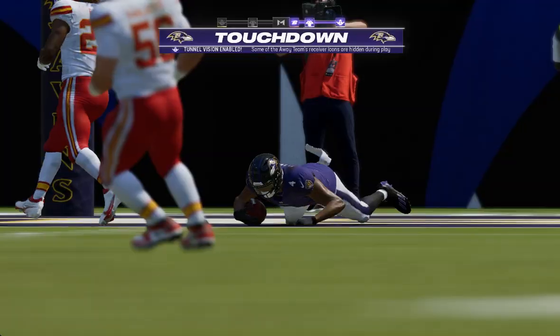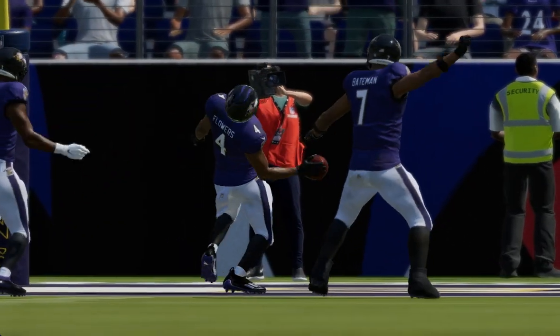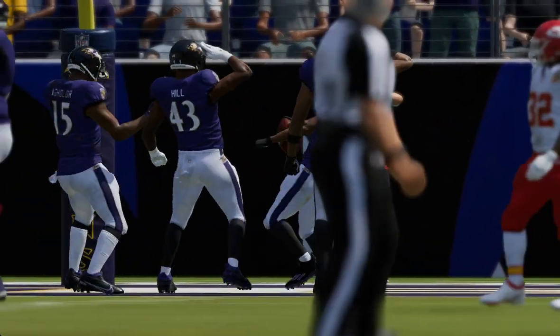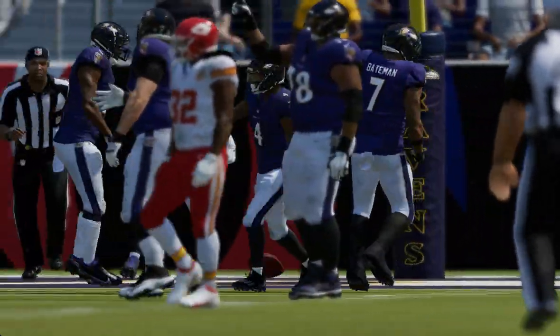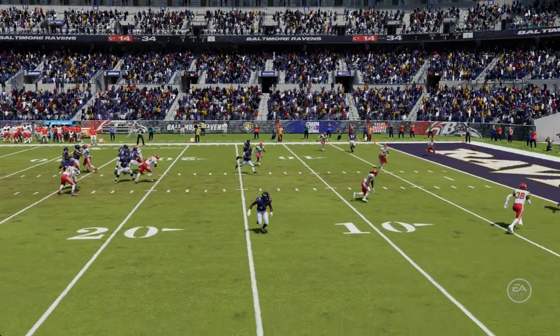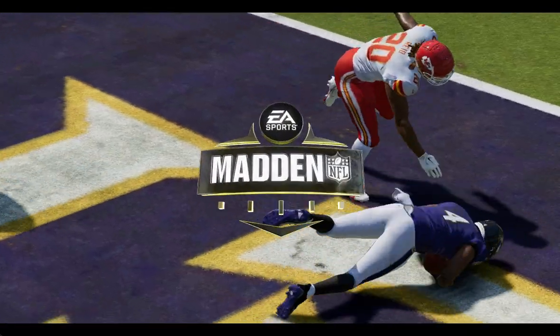There's Flowers. He's got it. Touchdown, Ravens. From 19 yards away. And the Ravens go nearly the length of the field and finish it off with 6 points. Boy, he has been fun to watch throwing the football in this one. And certainly not fun for that defense, though, Charles. Now up to 4 touchdown passes in this ball game.